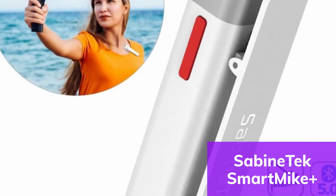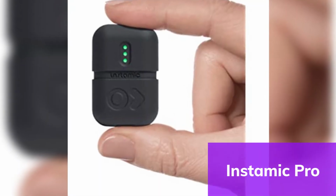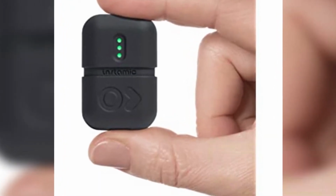Here we present for you few exclusive wearable wireless microphones present already in the market and the one to be launched soon.